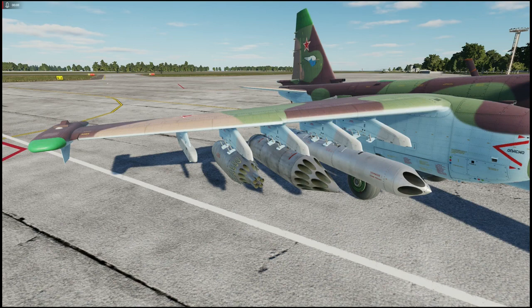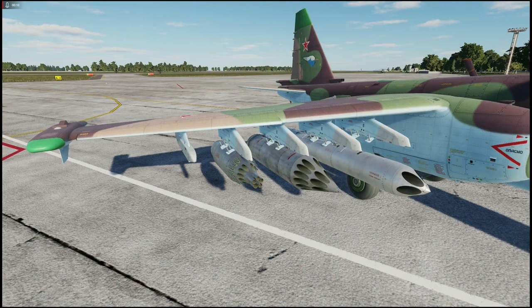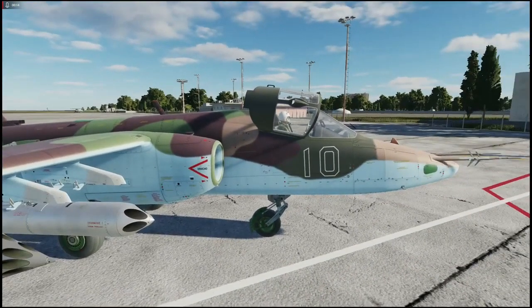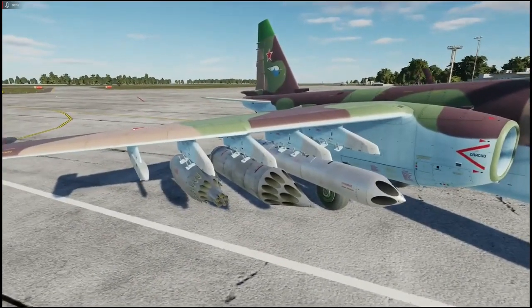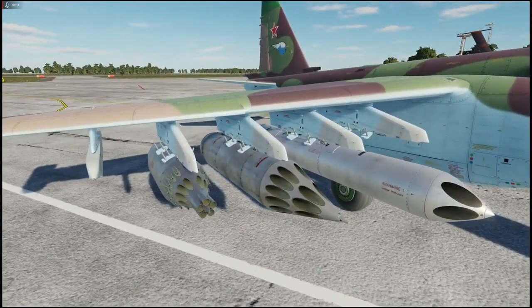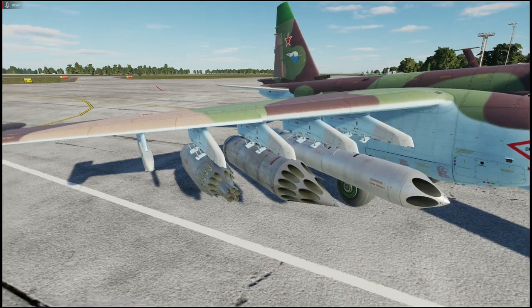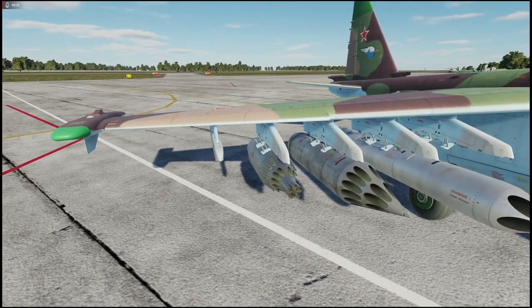This time we are going to take a brief overlook of the unguided rockets used by the Su-25. Let's start from the smallest all the way up to the biggest. And oh my, is there a difference between the smallest and the biggest one. The smallest one is the S-5 rocket. It is a 55mm rocket.